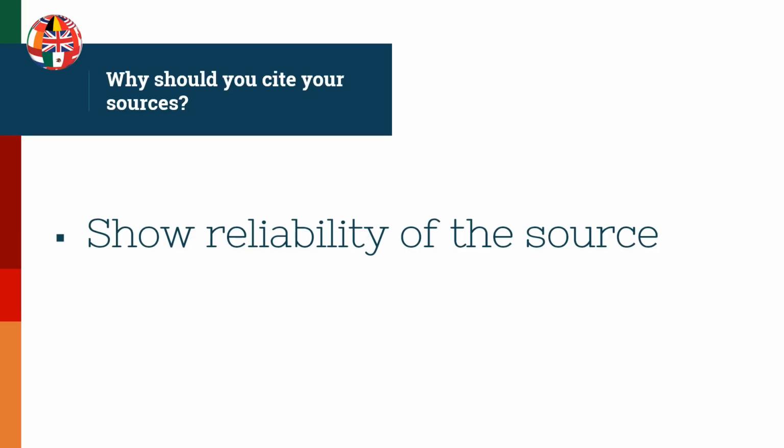When we create source citations and put those into our research reports, it shows reliability of the source. We're able to show that it's an original source versus an index or derivative source, and we're able to show that our research is sound.